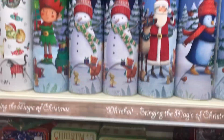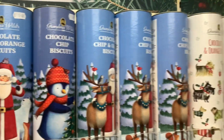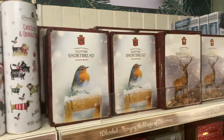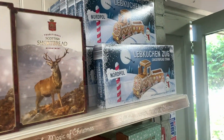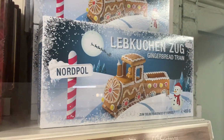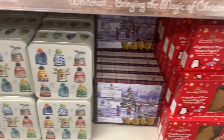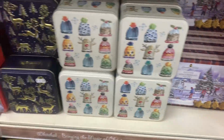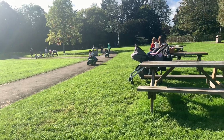Tins of sweets and biscuits, look. Those tubes of biscuits. Christmas pudding biscuits, look. Shortbread, oh, I love shortbread. Absolutely love shortbread and gingerbread. Really pretty tins, aren't they? They make nice presents.